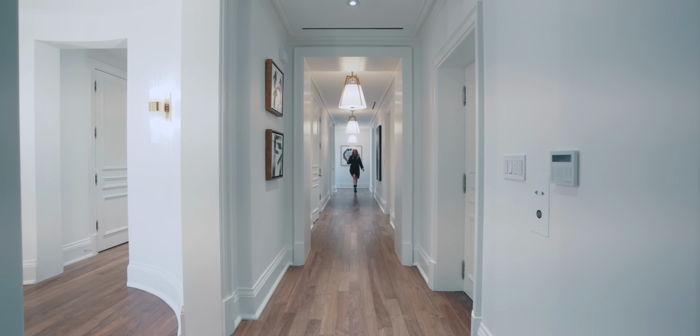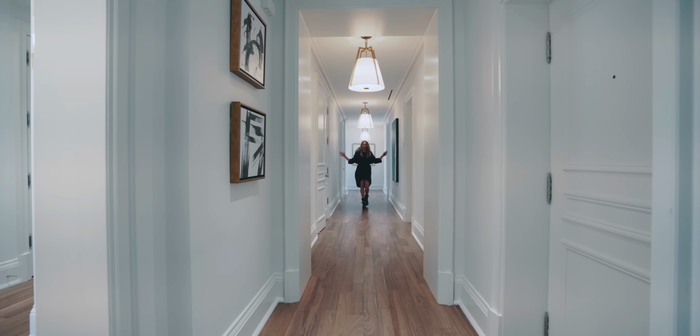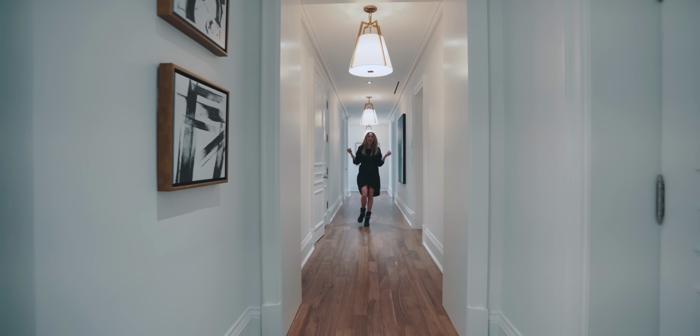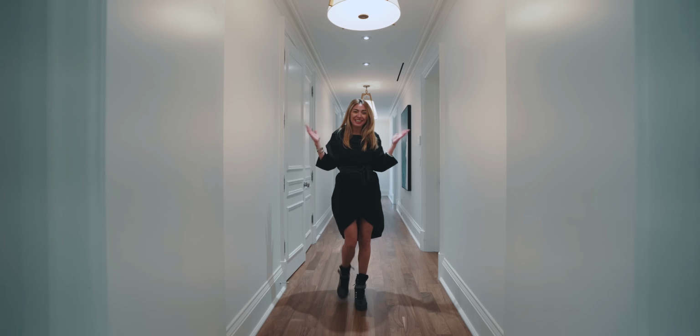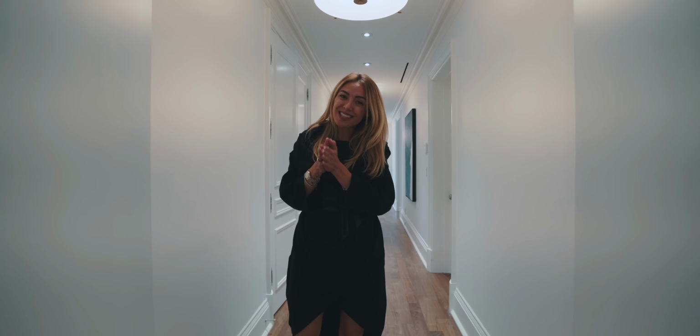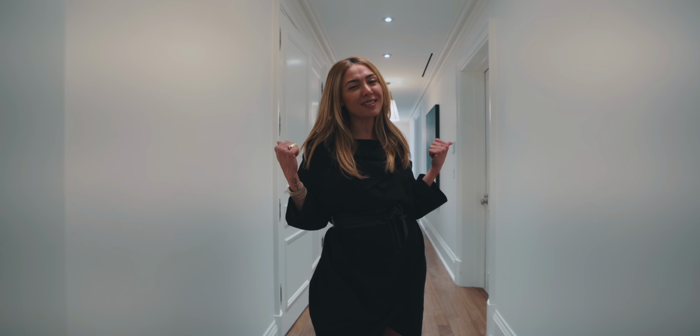Okay, a little tip about me. This right here, this is my dream come true in any house, especially in a condominium. This long hallway with these lights, exactly the way that it is, oh my God. Seriously guys, it can't get more luxurious than this. When you walk into something like this, you know it's high end. And not only is it a hallway, it's your front entrance.